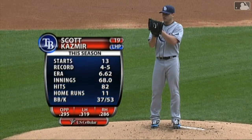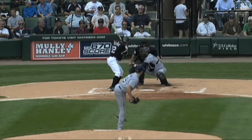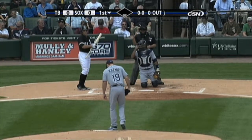He's a game under .500 with a high ERA. And before we show you our picks to click, you at home select yours. As first pitch inside, Scott Podsednik hitting .306. Four homers, he's driven in 26.